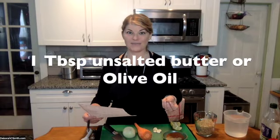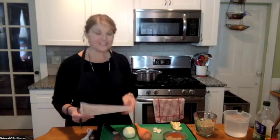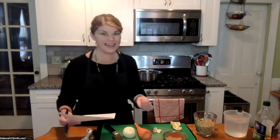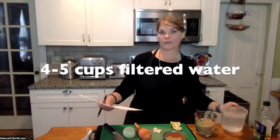We're also gonna need a tablespoon of either full fat butter, unsalted, or you can use olive oil, which I'm gonna use today because I don't eat dairy. You could also use ghee, which is a purified butter. So today I'm gonna use olive oil, but for those of you who do consume dairy, unsalted full fat butter, I think, is what makes the Egyptian lentil soup really creamy. And then finally, we're gonna need 4 cups of water.